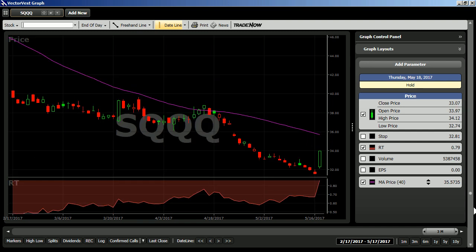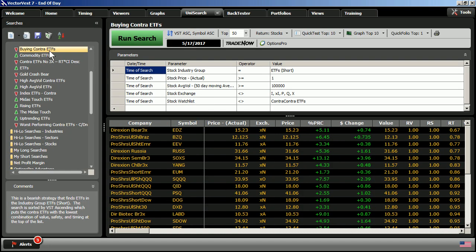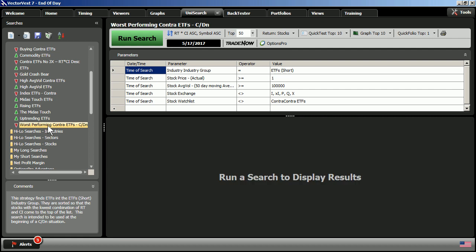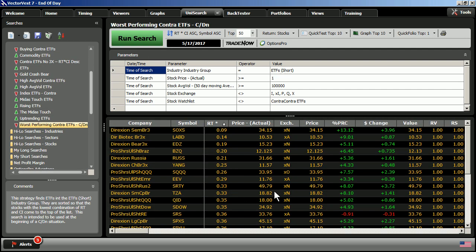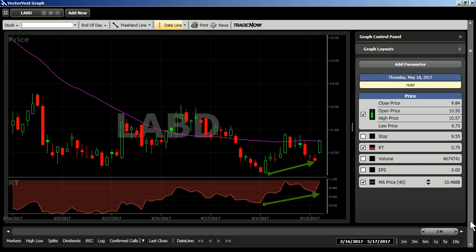Let's go back to the Unisearch tool. And let's change our search from buying Contra ETFs to the worst performing Contra ETF search. We'll run that search on yesterday's close. Again, we still have triple leveraged ETFs, but again, if we graph the top 10, we'll find more candidates who are actually off of their absolute low. LABD has gone to a higher low.